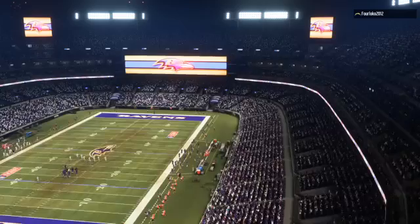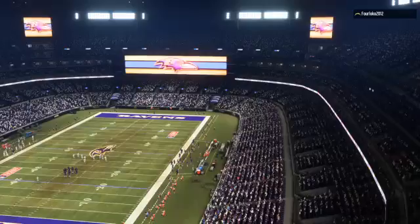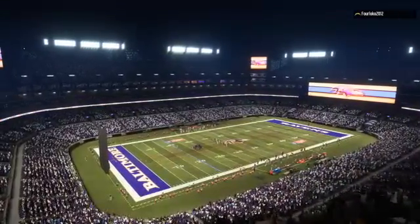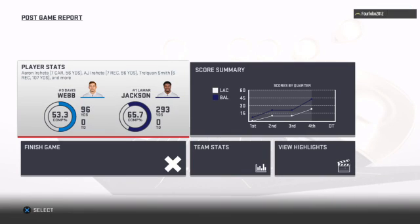So for Baltimore, they begin the new campaign with a victory here in front of the home crowd in the Thursday opener. And they'll get a few extra days to get ready for next week where they take on the Pittsburgh Steelers. Meanwhile, for our visitors, they go down to defeat here in the opener. And they'll try to get back to their winning ways next week as they head to Indianapolis to take on the Colts.